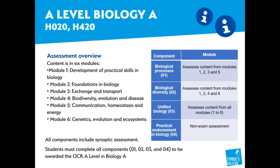Now I'm going to talk to you about each of the subjects, and the first one is A-level Biology A. It's A because there are 2 options at OCR. The second one is A-level Biology B, which is not the one we do. We do A-level Biology A, which gives them an overall holistic view of both plant and animal biology. The entire course is built around 6 modules. The first module consists of the development of practical skills in biology, and this module is integrated with the other 5 modules. In year 1 of the biology course, we deliver modules 2, 3 and 4.